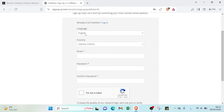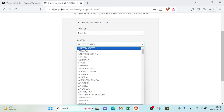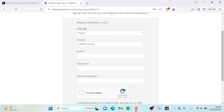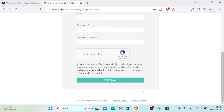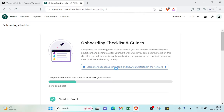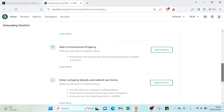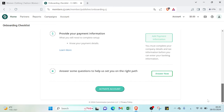You can just select your language. As you can see, here we have different languages, and then you will select your country and your email, your password, then you confirm your password, and then you will verify your email by receiving a message in your email, and then you will confirm your email. So after accepting terms and conditions, you have to activate your account by adding your user information, completing profile, added properties, email forms, and added payment information, and answer the questions that help the website to set you on the right path. Then you will activate your account by clicking here.